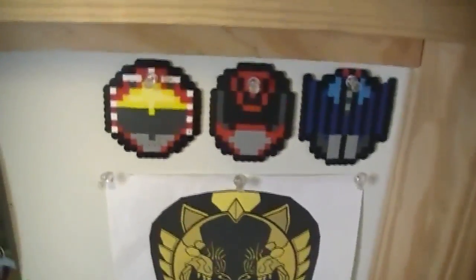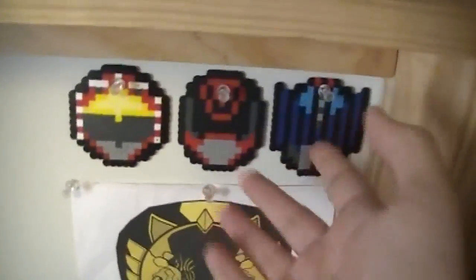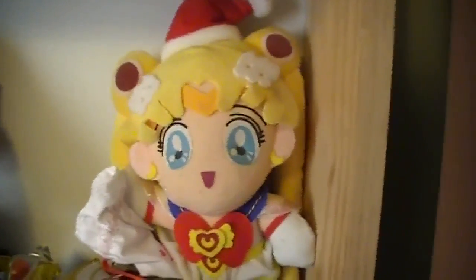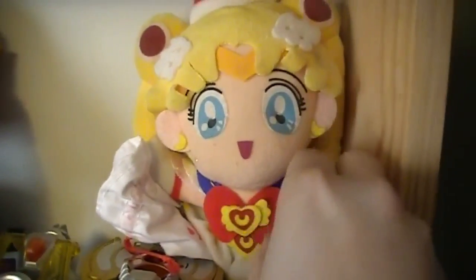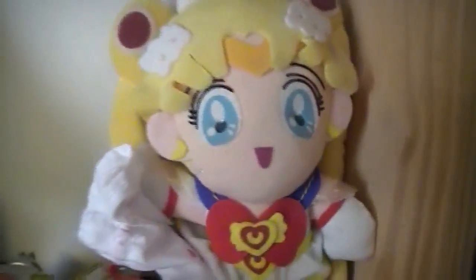And up here we got some pixel art. A Justice, my title card artist, made these. Live Man's Red Falcon, Deka Red, Den-O from Kamen Rider Decade, I love Den-O. Made those for me. It's really awesome. I got some more up here. Let's move to the next shelf. Oh, there's my Sailor Moon plushie. I break her out at Christmas for my Christmas specials. I got this one at a ShadowCon a while back. They only had one other kind, and I got it for my girlfriend, so I settled for a Santa Sailor Moon here. But it works.